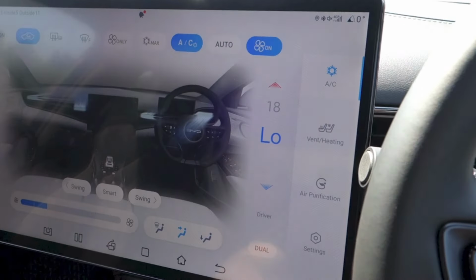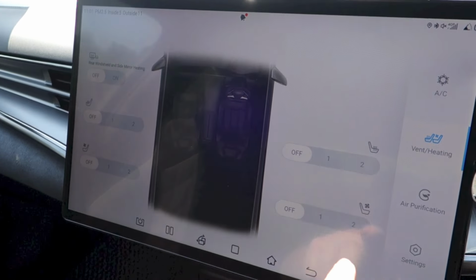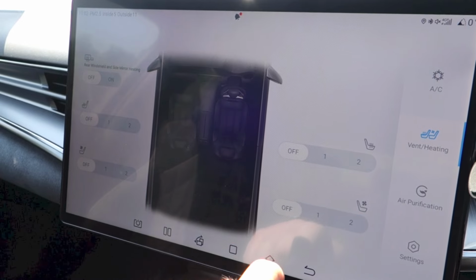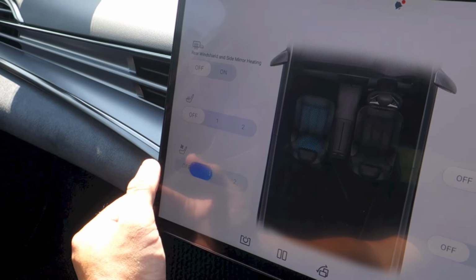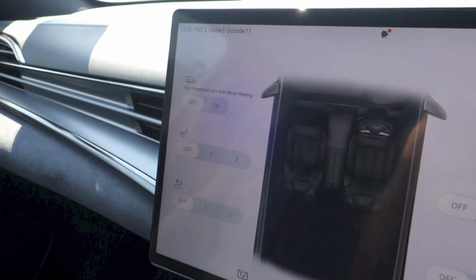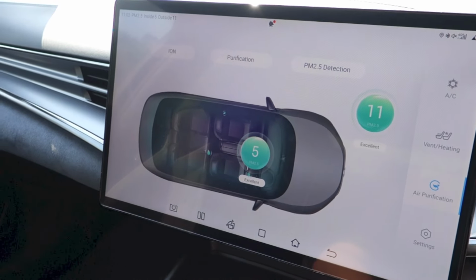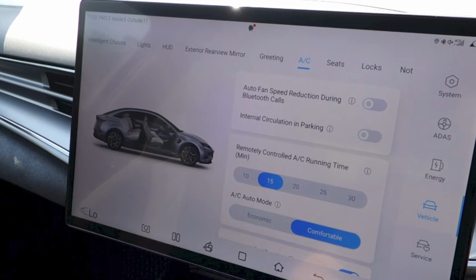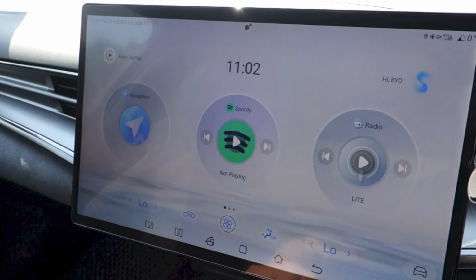To the right, apart from your air conditioning display, you also have your ventilation and heating display where you can activate your two-stage heated and cooled seats for the driver and front passenger. You can also turn on or off your rear defrost and heated side mirrors right above. You can also bring up your air purification display. And bring up your AC settings. And that's about it.